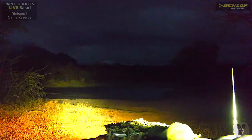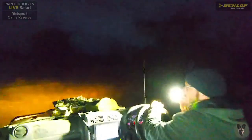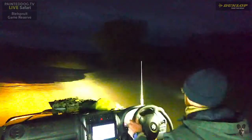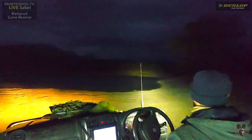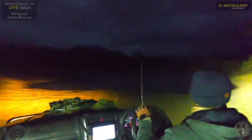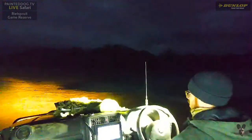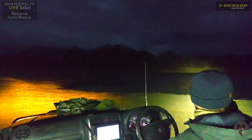And there are some eyes on the other side, but maybe it's just a nightjar sitting on the bank there. They like to come and sit on spots of bare soil in the evenings from which they hunt. Looks like there might be some Egyptian geese in the dam there. And I'll tell you one thing, it is not sheltered where we are sitting.